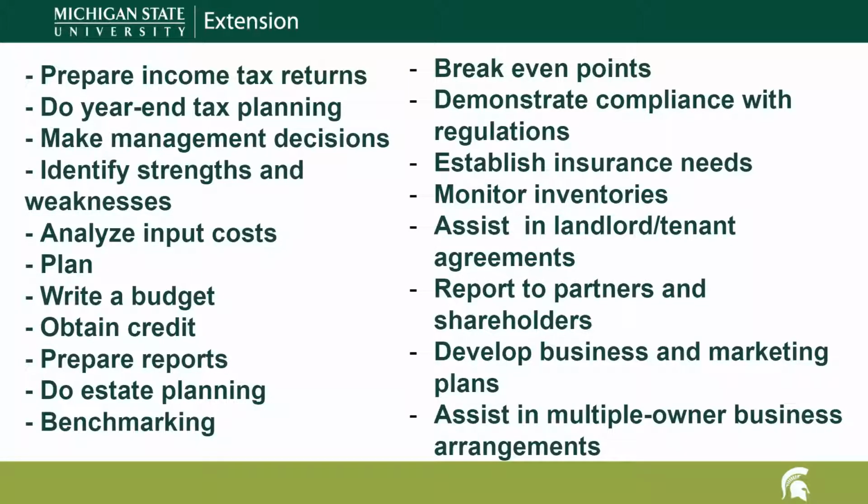Find out how you compare to the industry is another thing you can do with your records. That's a process called benchmarking. You can also find break-even points, like how many units of a product must be sold to cover the fixed and variable costs of production.